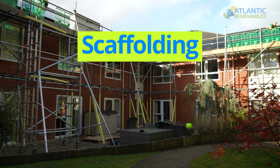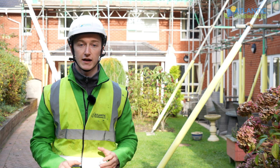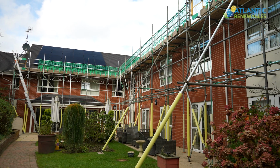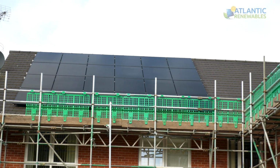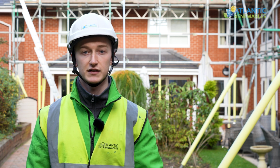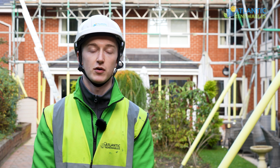We're now here on the ground and I wanted to talk about the scaffolding a little bit more. So with all of the Atlantic Renewables projects, we always organise HSE compliant scaffolding for the work. That way our team can work safely and very efficiently on the roof. We always make sure that there's no disruptions on site whatsoever when erecting and dismantling the scaffolding. The scaffolding is purely here so that we can do the job to the best possible standard.